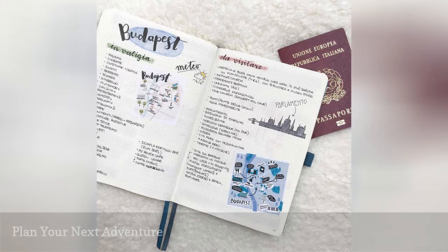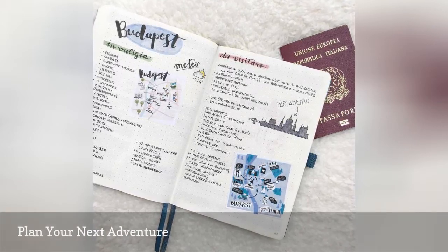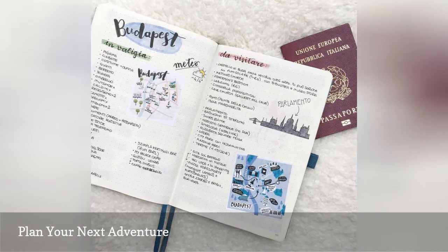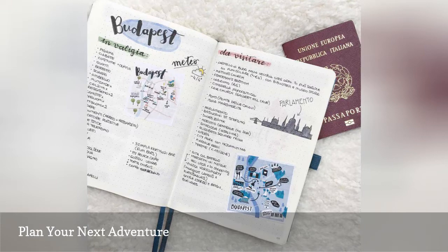Traveling can be a spontaneous experience, but most of the time, a little bit of planning goes a long way. Create a layout of all the places you would love to see, things you'd like to do, and people you'd like to visit along the way.